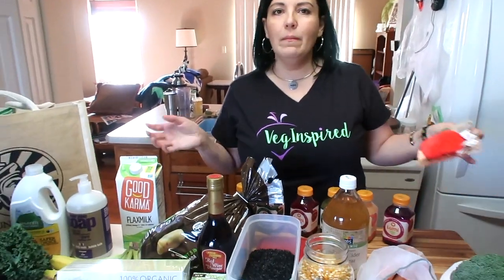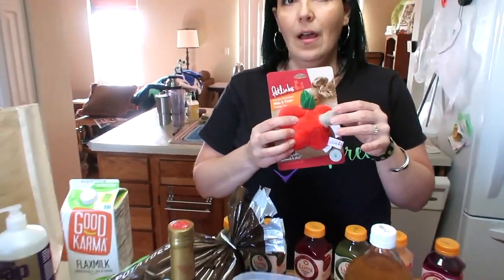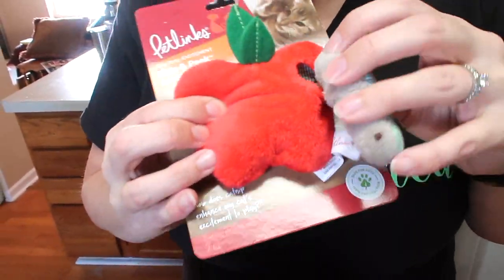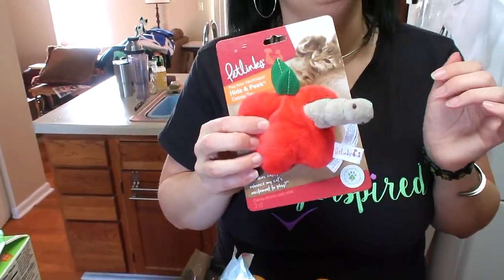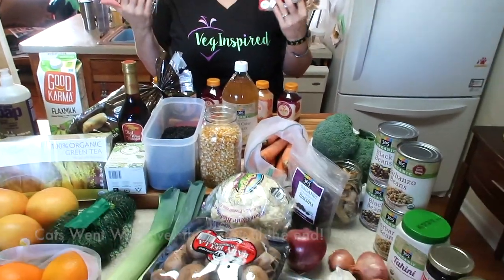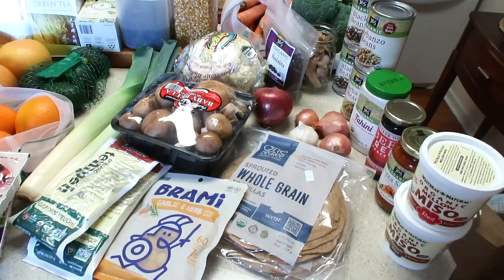But yeah, this is our veg haul. Oh, and then we swung by and we got the cats an apple. It's this super cute little thing. You hide catnip in here. And then you stick the worm in. So we'll definitely try and get them caught on camera playing with this in a little while. But we had to get them an apple because, you know, we're vegan and that's fun.